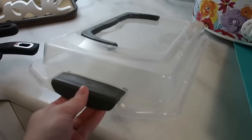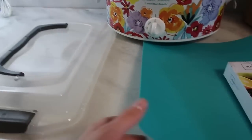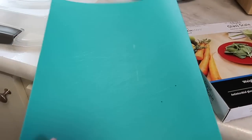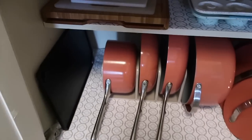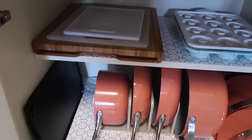This goes to a pan down here that I'm probably gonna get rid of, so I'm just gonna leave that right there. This is what we used to use for cutting boards, and I'm actually just going to put this directly in the trash because we got a new cutting board and this one is really beat up. So we used to have a whole bunch of these in different colors, and now we have this handy dandy cutting board here, and that's an Amazon buy.